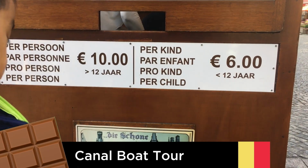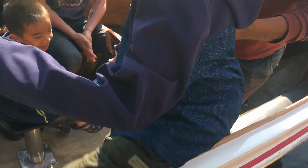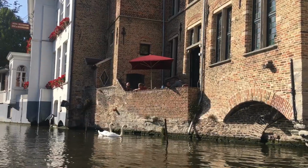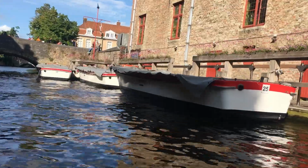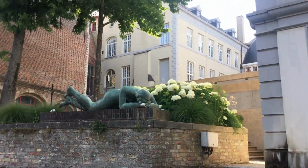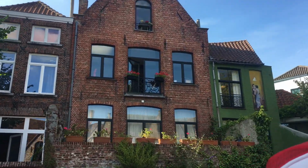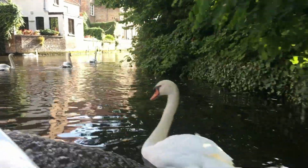Lastly, we're going on a canal tour. Here comes our boat. This half-hour trip will show us the most noteworthy delights of the city from a completely different angle. We're going under the first of many bridges. Down it's about 40 kilometers. We're passing by many swans.